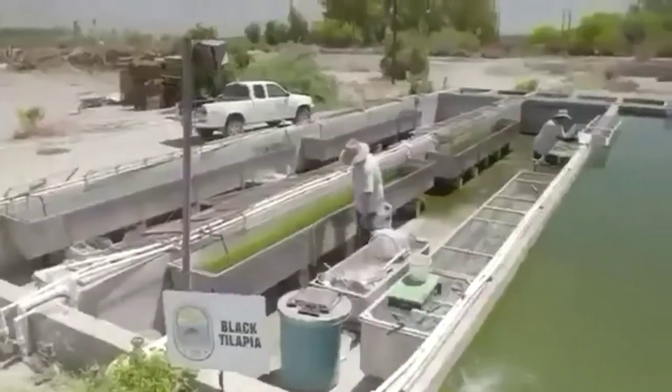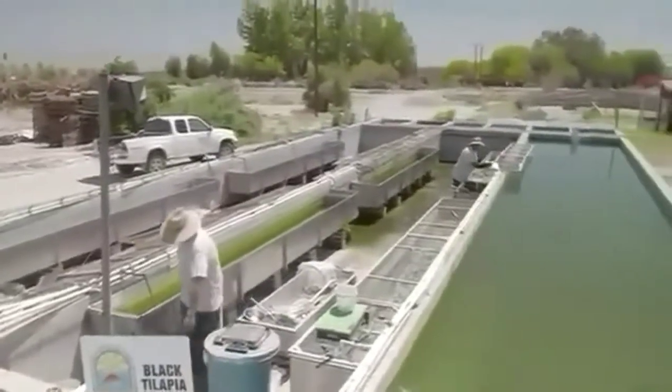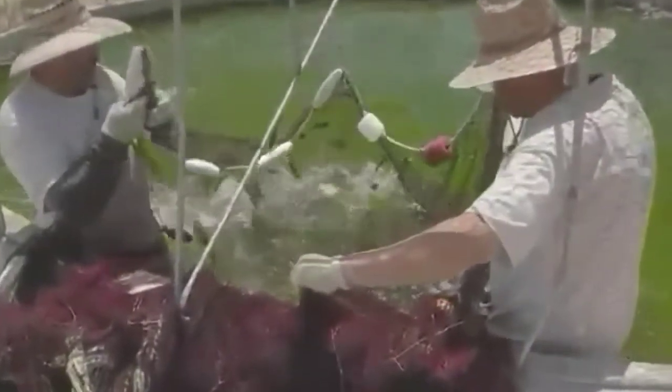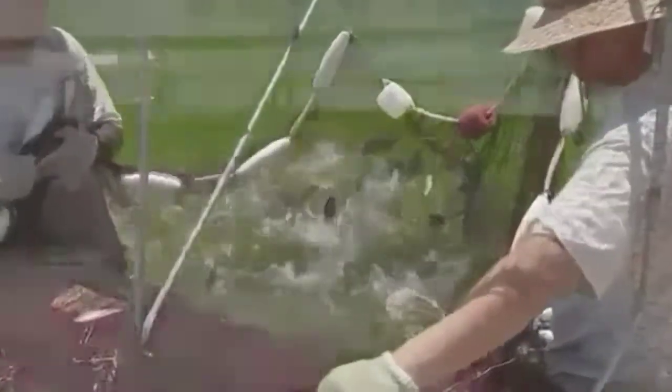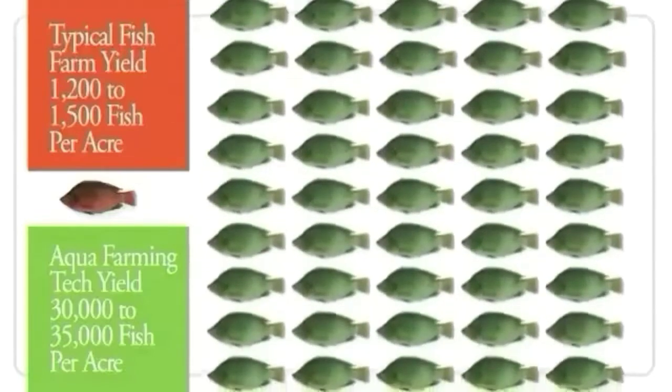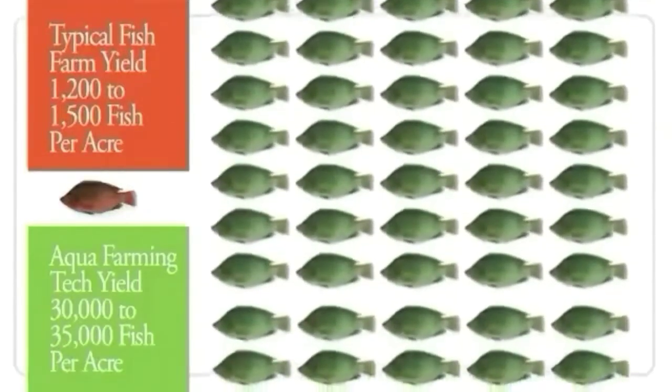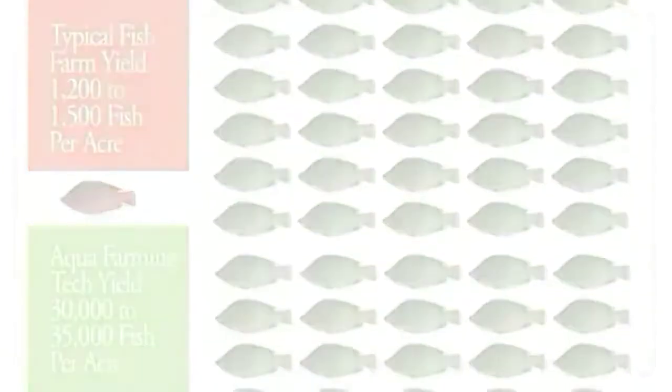By successfully solving critical cost issues that confront fish farming in this area, we lead the industry in tilapia farming, and we are in a position to acquire or lease other California fish farms as they have closed. Because Aquafarming Tech has perfected high-density aquafarming, our yields are much higher per acre than traditional fish farming. Most farms yield about 1,200 to 1,500 fish per acre, while we average 30 to 35,000 fish per acre.